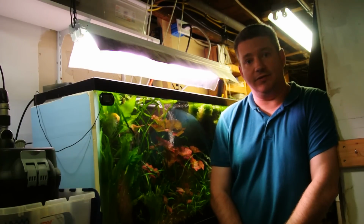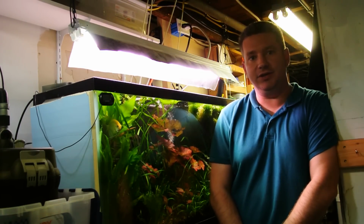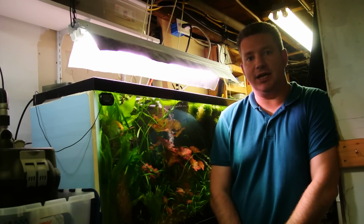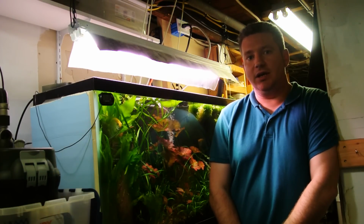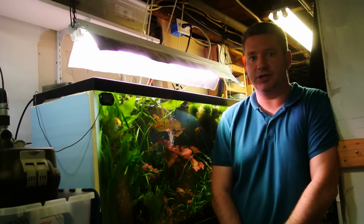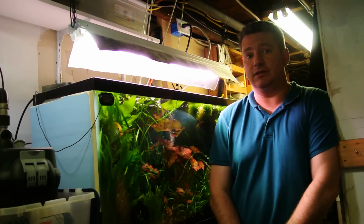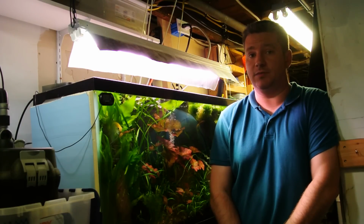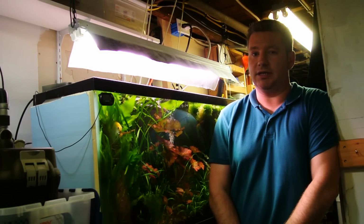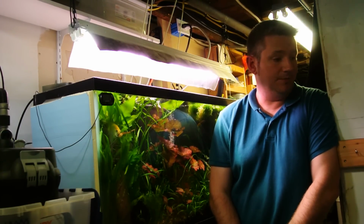Number three, my least favorite fish. It's tough picking a least favorite. I wouldn't say I hate any fish. I think currently, out of the fish I keep right now, my daughter's red-tailed black shark might be my least favorite fish. It's a beautiful fish to look at, and it's just a bit more aggressive than I had hoped, a bit more aggressive than most of my research led me to believe. So right now, my daughter's red-tailed black shark would be my least favorite fish.